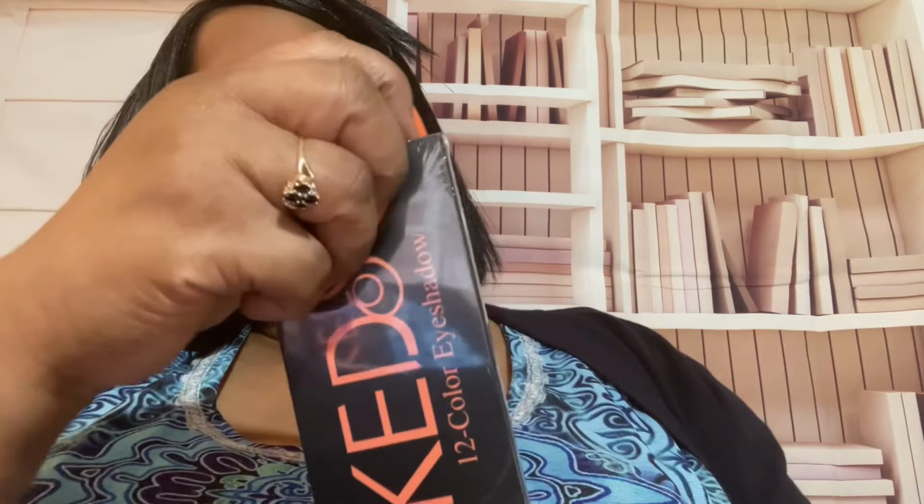Okay, let me get down. I got the Naked 12 color eyeshadow.